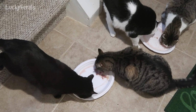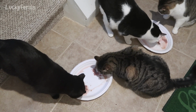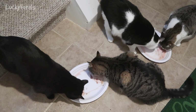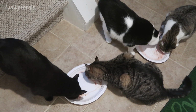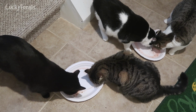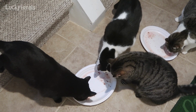So this is the first half of their breakfast. They're still on the split feeding. And they're having breakfast a little bit late today. Today's my day to stay home and do things around the house. And it's a perfect day for that because it's rainy out. They're very hungry.